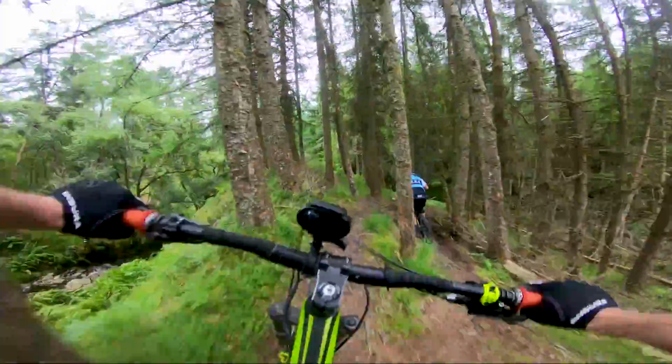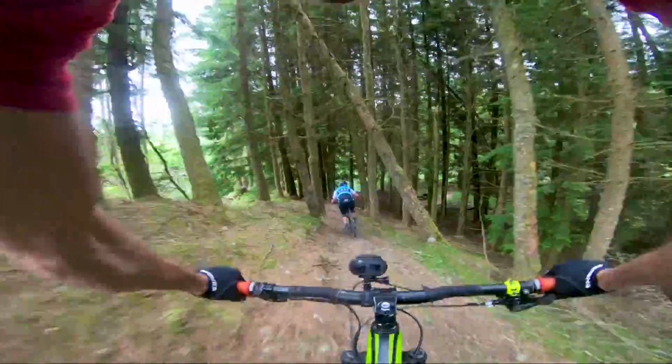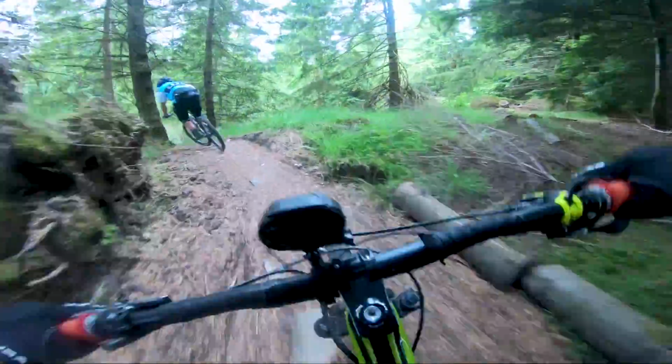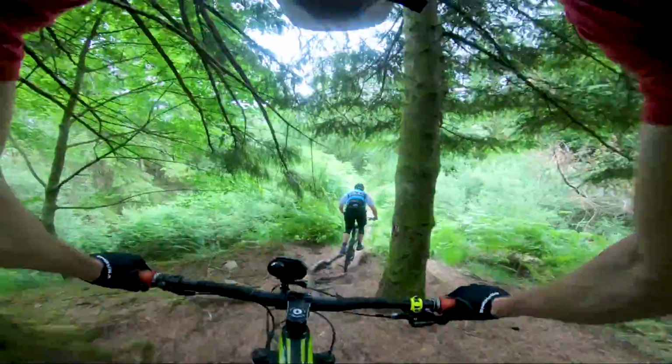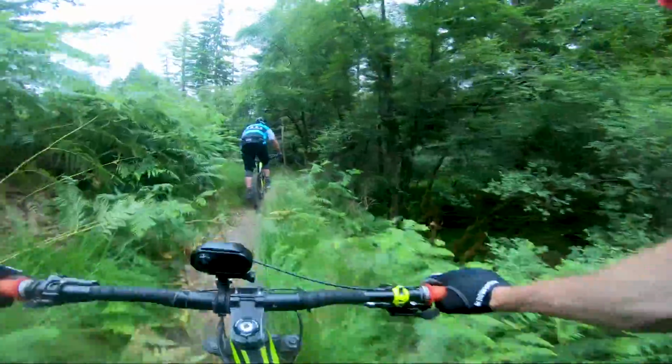I've definitely seen this in... Stevie's line was better there, and especially if it's going to be wet. I don't think the wet roots would let me get away with that line. Nice. Nice change of terrain here. A little bit overgrown.